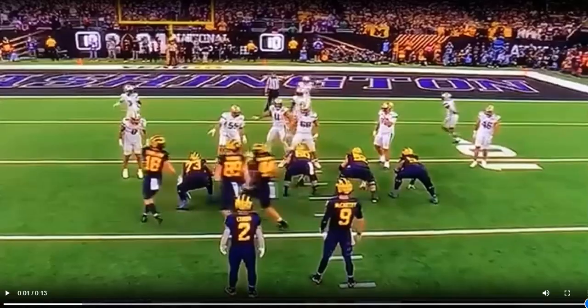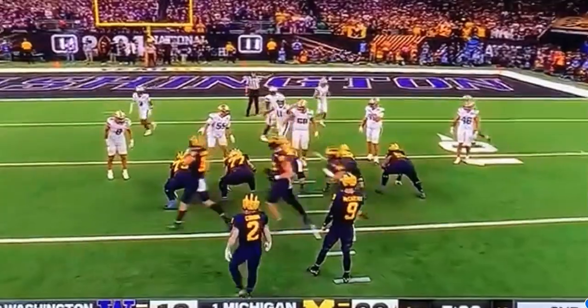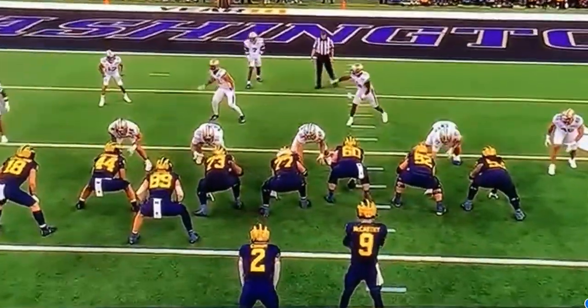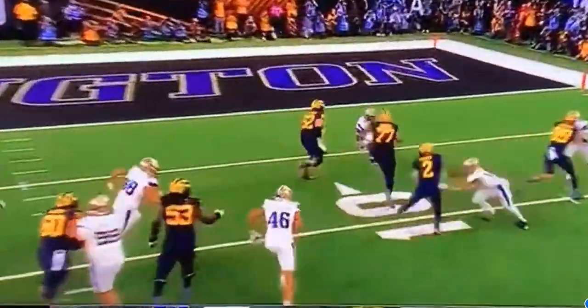Let's go back real quick and look at how this transpires. Look at all the moving pieces on Michigan there, right? There's so much going on there, and it's going to get them messed up as we run counter gap back into the short side, and there goes Blake Corum for the touchdown.